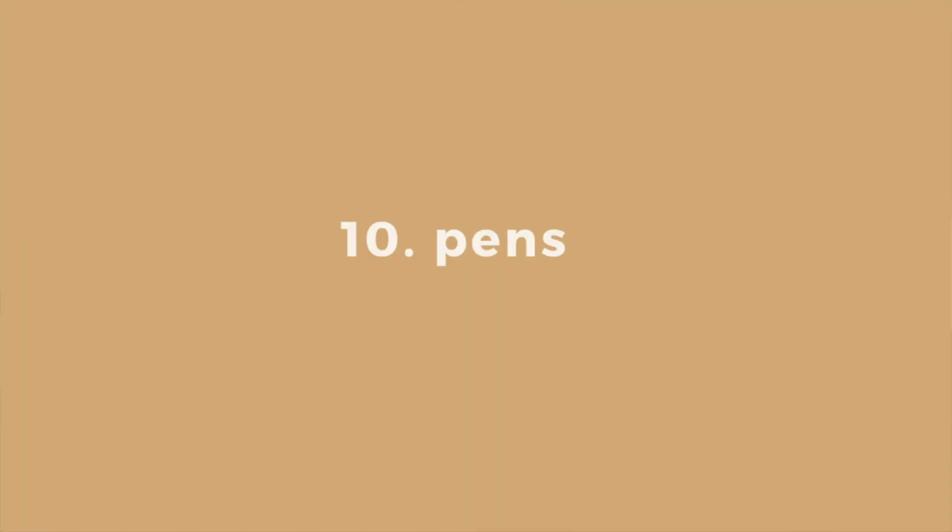Number 10 is we don't buy pens. I can't remember the last time I bought a pack of pens. We own so many, and somehow new ones keep arriving into our home. Get a pen from this place, get a pen from that place. The next thing you know, we have a giant collection of pens that we never even purchased. I just want to work through what we have. So I haven't bought new pens in a very long time.